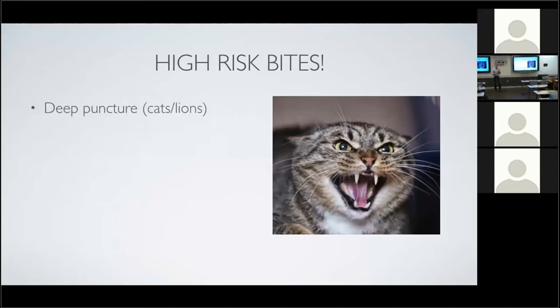Okay, so in general, deep puncture wounds. So not superficial bites, but deep puncture wounds. And the thing is, cats and lions, are there any cat owners here? As you know, they have very sharp, pointy front teeth. That's different from teeth of dogs, which tend to be a little more flat. And so when cats bite you, they get down into the tendons and they pull those teeth out, and it creates this nice anaerobic pocket for things to grow. Dog bites tend to be open a little bit more, and so the risk of infection is less.